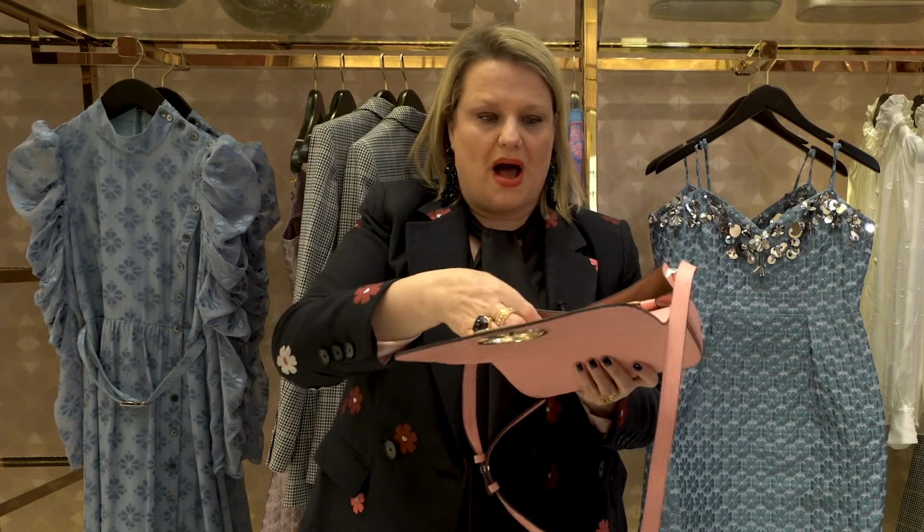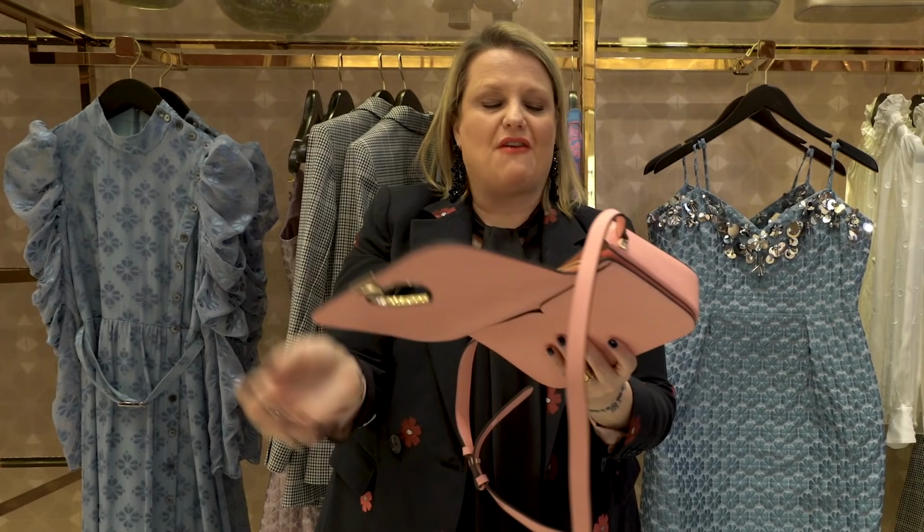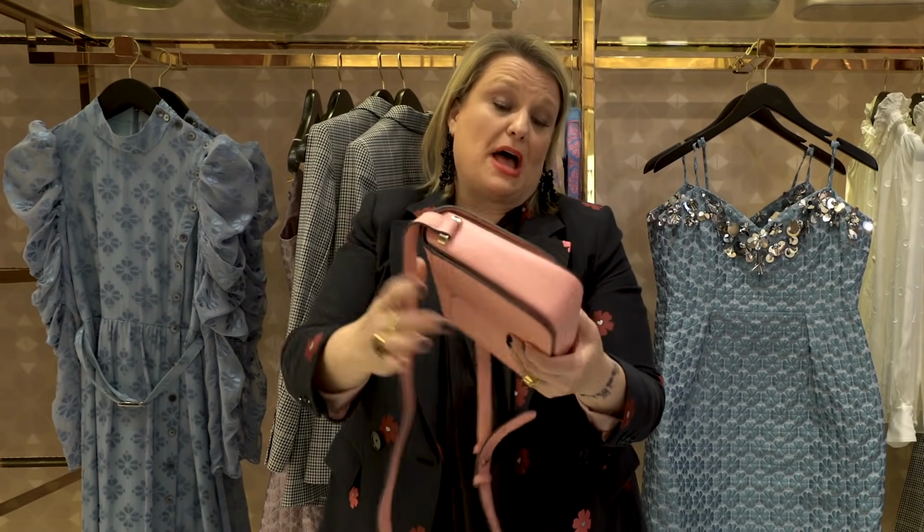Then you have your zipper pocket. And what's this? Another pocket right here. Love a good hidden pocket. Love to throw a few extra hidden shekels in there. Hide it from the husband.